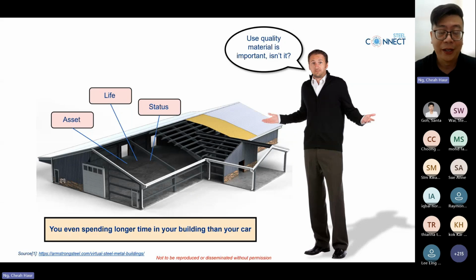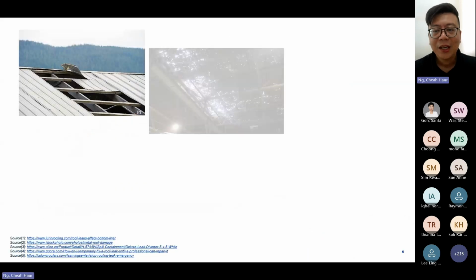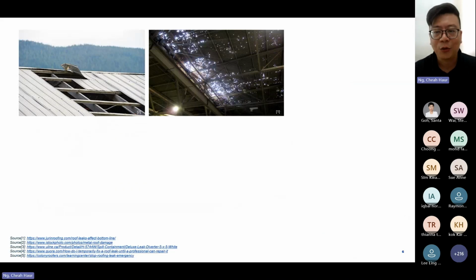Let's have a look at the next slide. Cladding that is not made from a good quality product might fail in supporting loads, such as the wind load shown in the top left photo, right? And in the worst case, the material might be perforated easily and cause water leakage, which is shown in the photos. Those white circles shown in the top middle photo are actually not stars, right? That's the roof perforated by corrosion.